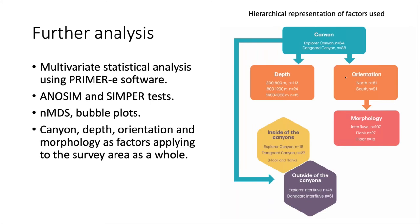So I used canyon as a factor, because obviously we have 2 canyons within the survey area. Also, we had 3 depth strata, so I used that. I wanted to look at the orientation, especially of the flanks, as I mentioned earlier, and also the morphology: interflow, flanks and canyon floor. Now, one thing that became apparent was the disproportionate amount of samples on the interflows. It was much, much higher than inside the canyons, that is the flanks and the canyon floor. And I think that was one of the reasons why some of the data might have been skewed.